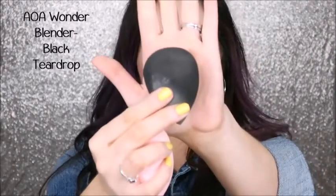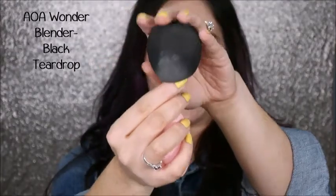So as for beauty blenders, I actually do not own a single name brand beauty blender. I do own some beauty sponges by a couple different brands. I've had the Real Techniques one, but lately my favorites have been these. These are from Shop Miss A. So I want to say, if not $1, I'm going to say they were like $2.